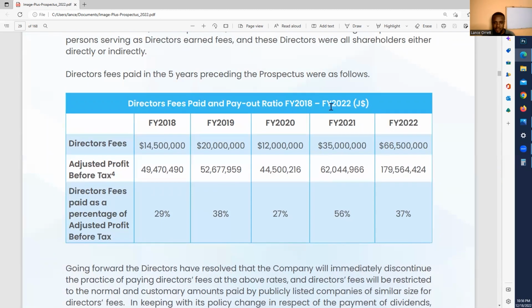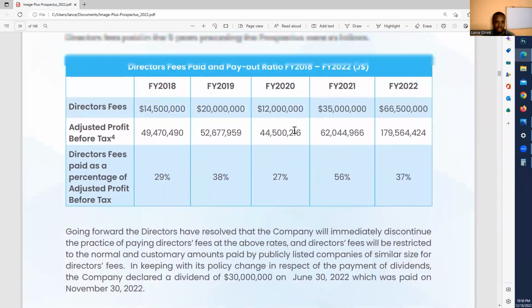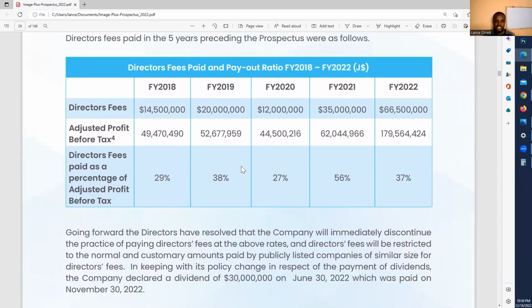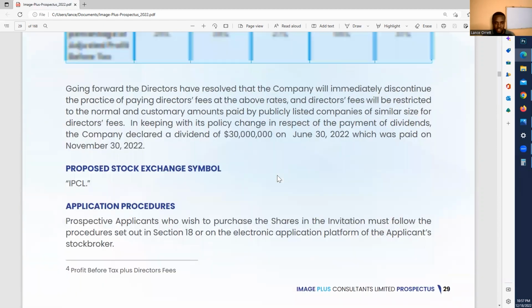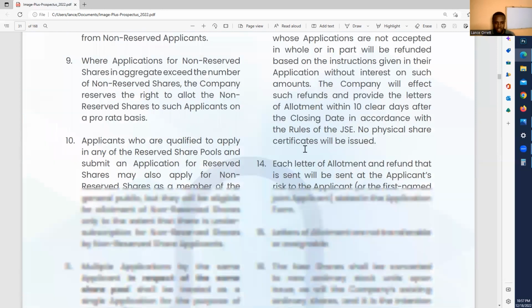Directors' fees. So you can see here you have the directors' fees, 2018 to 2022. Going forward, the directors have resolved that the company will immediately discontinue the practice of paying directors' fees at the above rates, and will be restricted to the normal and customary amounts paid by a publicly listed company of similar size for directors' fees. I never looked at the directors' fees in depth, but based on what the broker was saying to them, it seemed this company paid directors way more than the average public company. So they say they will discontinue that practice, which is good. And they're making adjustments and changes for being publicly listed.